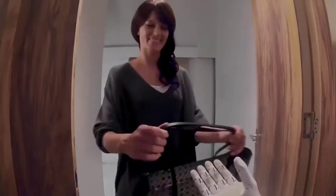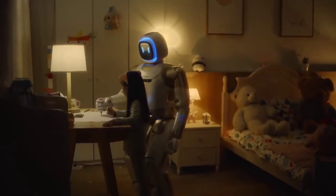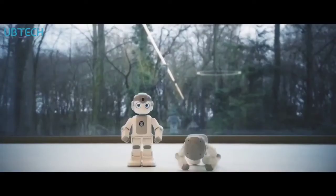The Ubertech walker will meet you at the door, take your bags, act like a walking Alexa, and try to entertain the kids. Alpha Mini is designed to entertain kids in hospital and help them exercise.